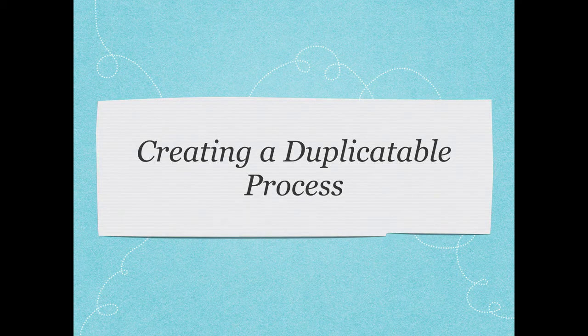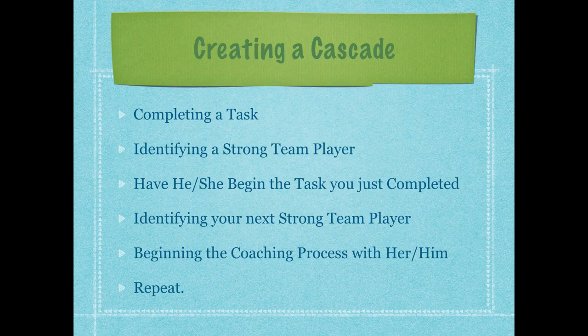advance further and further. All right, so completing a task, which is hitting lead for your first time, identifying a strong team player, having him or her begin that task that you had just completed. It's like, let's just duplicate this. I hit lead this month. This is how I did it. I made sure that I had 2 people in my downline. They were over 300 or more, and we hit 2,500 in retail volume. Now I want you to do that. Let's work on it.